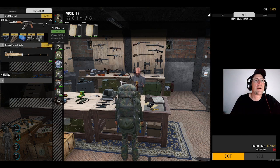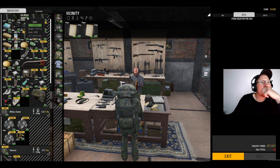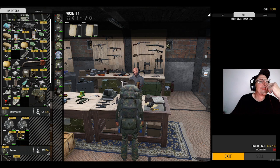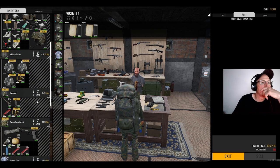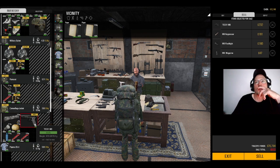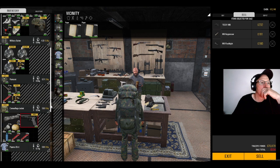Look, now he wants to give me 5,133. All right, I'm gonna sell him this night vision for $1,178. Hell to the yeah. I should have put the thread up there. Oh, he doesn't want the lockpicks. That other fool does. We'll sell him this. 232 for the pistol, 161 for the suppressor, 160 for the flashlight, and 47 for the magazine. So we'll sell that.